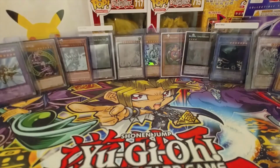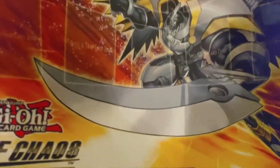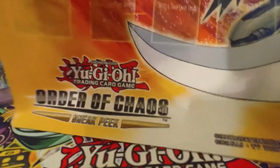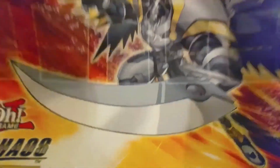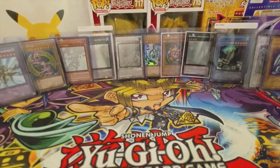And then I got this as well. I mean, I got it as a bundle, so I got it as a steal. Order of Chaos sneak peek playmat. So, I mean, these look incredible. So we're going to use this on the channel. Definitely using that other one, by the way, because I've never seen something so beautiful in my life.